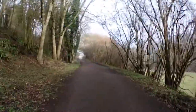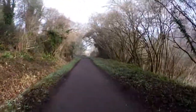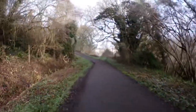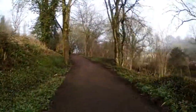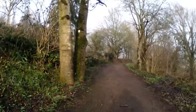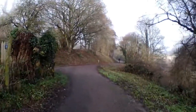Now, coming up ahead, just before we go up that slight incline, we will see Dundas aqueduct that takes the Kennet and Avon canal over the river. To our right is the railway line between Bath and Portsmouth, I believe. Back down into bottom gear for this little short kick up. And if you want to go to the cafe, go along that lane just on our left here, which is coming out.